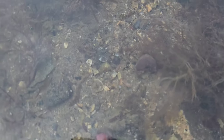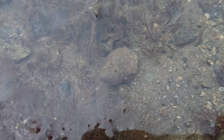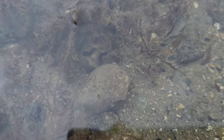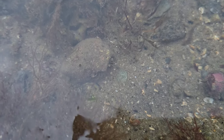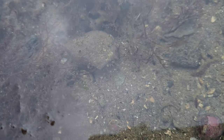It's deep in here. I'll turn my torch off. Look at that, I'll put him in there. Oh yeah, look, there's a little tiny hermit in that one as well. Little baby hermit in that one. How cool is that? You'll see him just coming out now, watch. You can see his eyes right at the top of his head, like two little bubbles. He's watching us. Look at that. It's amazing.